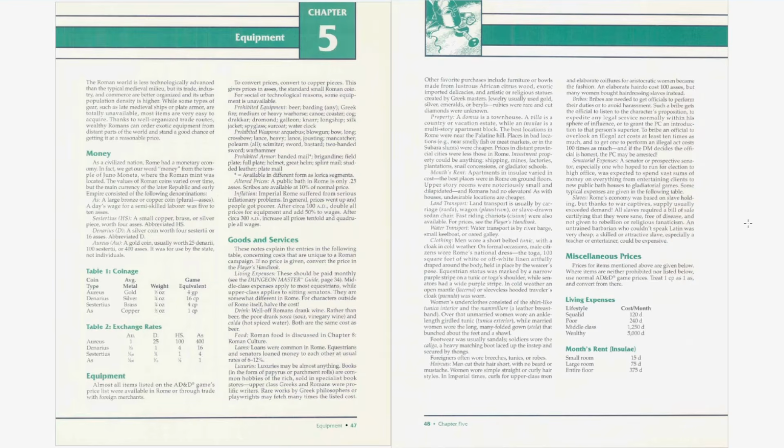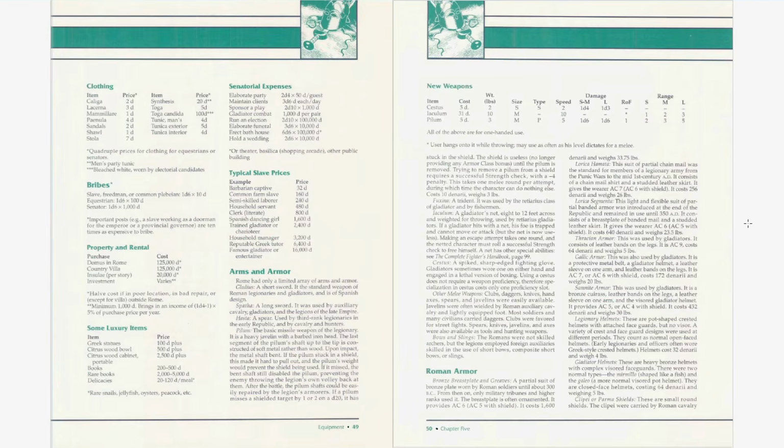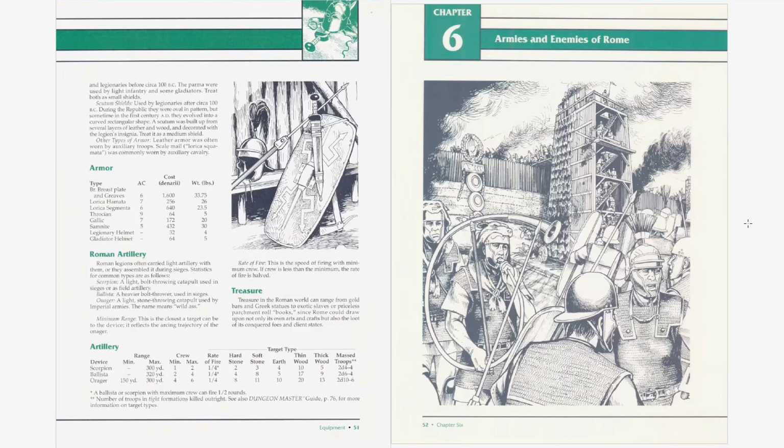religions. And then it gets into chapter 5, money, and talks about goods and services and miscellaneous prices and living expenses. Talks about bribes, which is a big part of Roman society. And then it gets into armor and weapons and talks about Roman armor and artillery. Rome was really big on siege weapons and artillery. And then it's going to get into the armies and enemies of Rome.